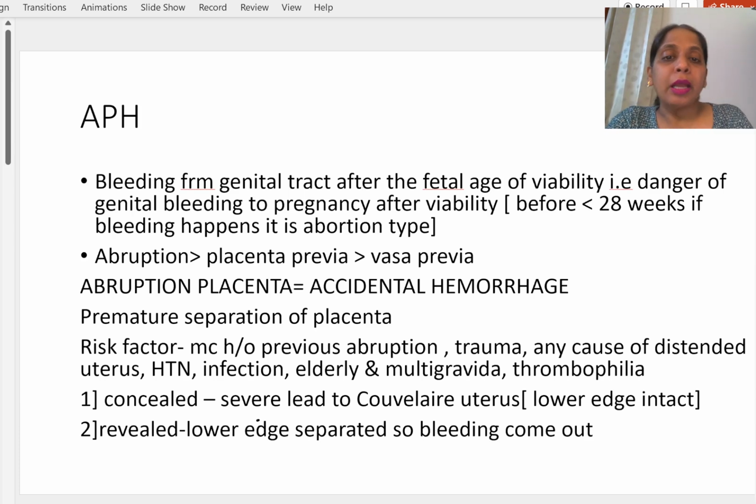Now this antepartum hemorrhage is of two types: concealed or revealed. Concealed means that separation was occurring but there is no bleeding outside. The separation occurred centrally, like this, in the uterus, so no bleeding came outside. Then it is known as concealed abruption.